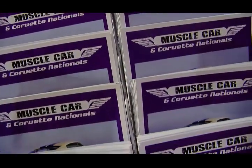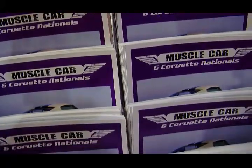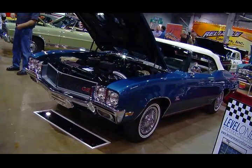Muscle Car and Corvette Nationals, as the title suggests, is the place to go to see exotic, low production, rare, high performance muscle cars. And I'm a giant Buick fan, and I'm here with Jeff from Level One Restorations, standing in front of a blue 70 GS Stage 1 car that is just stunning.